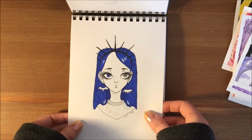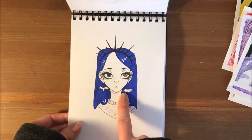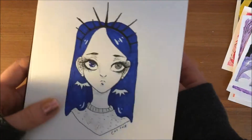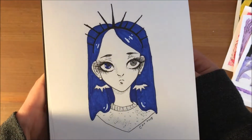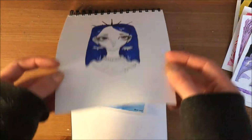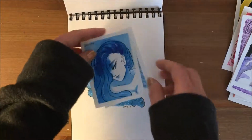And so this is, Copic marker was B29. And I just wanted to do kind of this strange character with these weird eyes, trying to experiment with some different styles during this challenge.